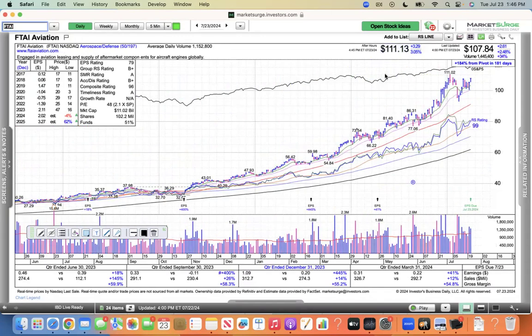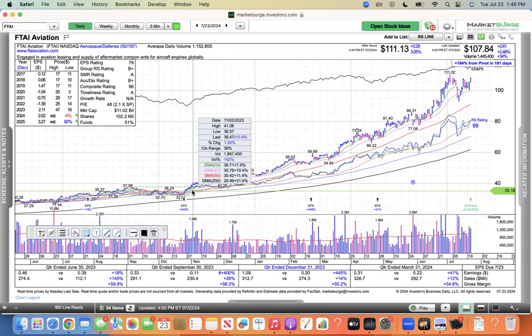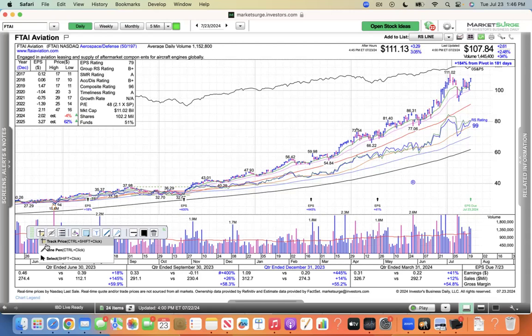FTAI Aviation, this one looks good to me too. Why? Because it's kind of flagging a little bit. Now, it hasn't formed a base in a long time, so this makes me a little leery. Here's the last time it broke out of a base. It was 40 bucks. Now it's trading at what, 107? But it is flagging here a little bit. So I do like the formation here and here, the higher lows. But man, I would love to see this more like that, Marty. There you go, pinch in. They're going to report the 23rd. Hey, that's today. So looks like they reported after hours. There's a lot of stocks reporting after hours that I haven't gotten to yet. So anyway, I'll get to them.